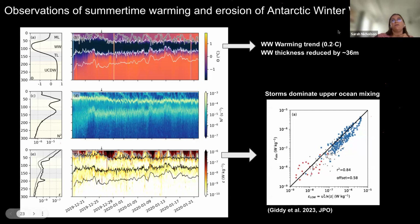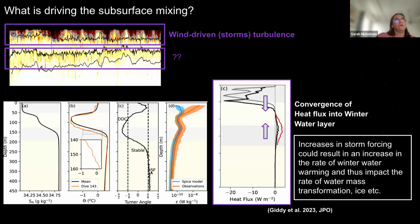And what was really interesting, okay, so some characteristics of the winter water. We see that the thickness reduced by around 36 meters over these observations. And we saw that the winter water was in fact increasing in temperature. And so there are two interesting observations from the mixing observations. The first is these strong wind events that drive mixing. So once again, storms coming in, and we see quite a strong relationship between the surface observation of epsilon and wind. So law of the wall scaling seems to work well here. And then in the subsurface, we see this other band of raised dissipation, which we were really interested in trying to understand. So that's really the question: what's driving the subsurface mixing?